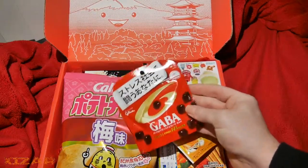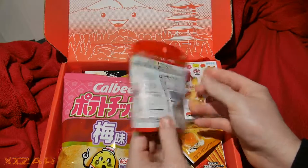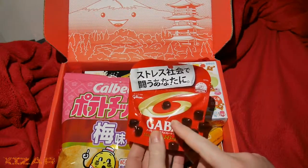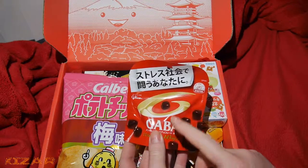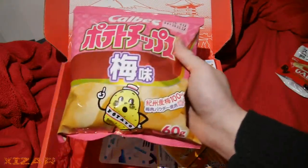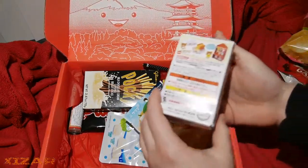Okay, so these, I don't know what these are. These are chocolate-covered things. Actually, if you have a Wajimaya or, oh god, I can't think, a Daiso Japan, you can probably find something similar to these around. Big ass bag of potato chips. And this is what was causing the bulge.